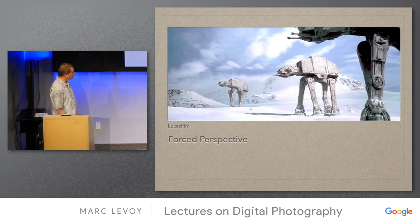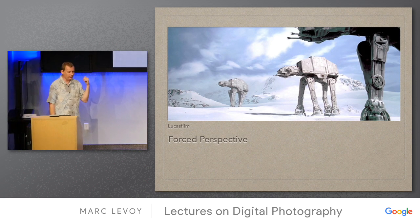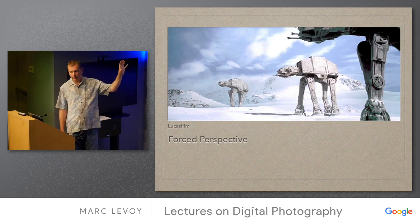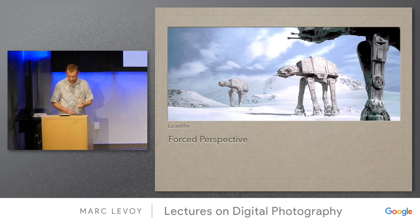So here's an example from a movie. This looks like it's an elaborate composite picture, but it isn't. It's forced perspective. This was shot in camera as is. Forced perspective, according to Wikipedia, is a technique which employs optical illusion to make an object appear farther away, closer, larger, or smaller than it actually is. It manipulates human visual perception through the use of scaled objects and the correlation between them, and the vantage point of the spectator or camera.